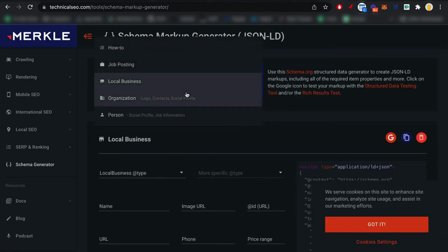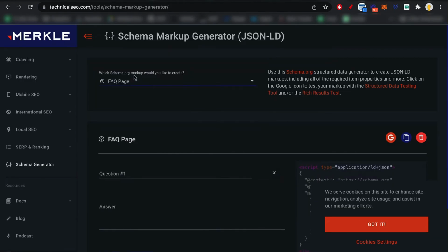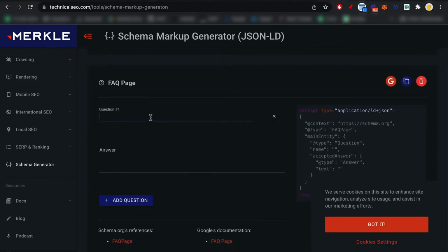Now, say you want to do a FAQ page, like the one we saw previously, where the results were directly in the SERPs. What you do is choose it right here. Then you go to your FAQ page. You need to have a FAQ page created beforehand, otherwise this doesn't make sense. So right here, you write the first question on your FAQ page. I don't have a FAQ page on my website, but if I did, I would just copy the first question here. So let's do, why is SEO important, for example, because it gets you more business.